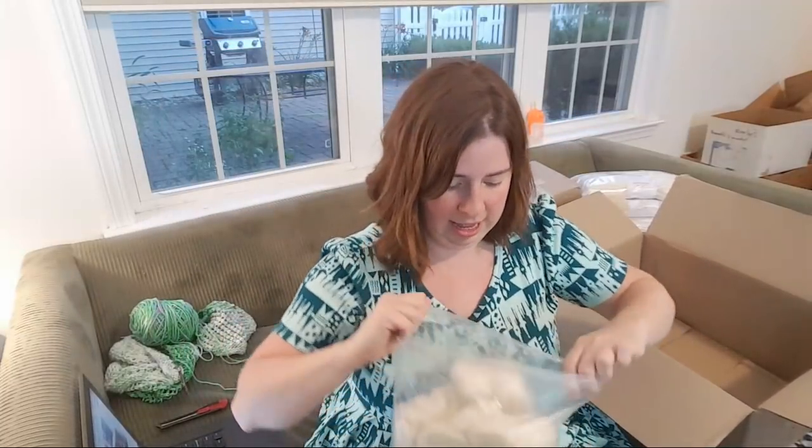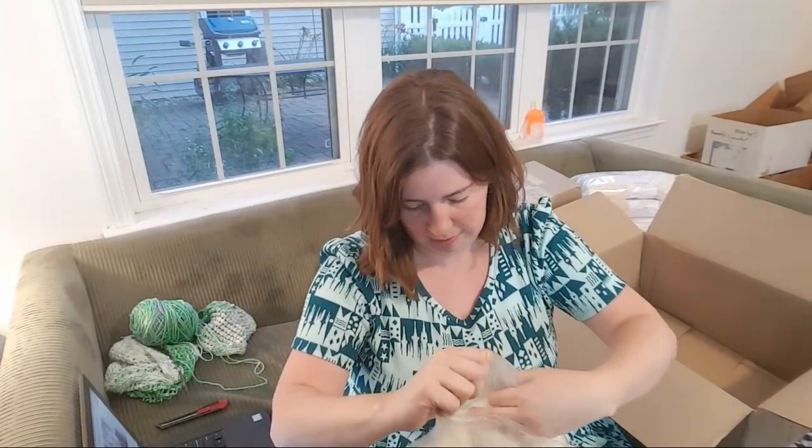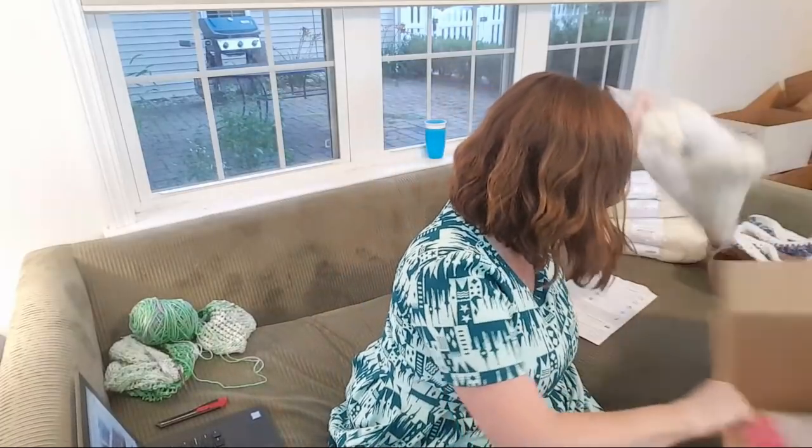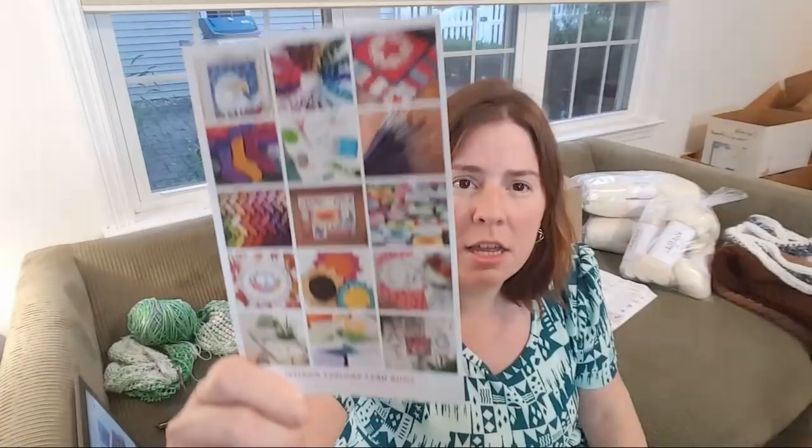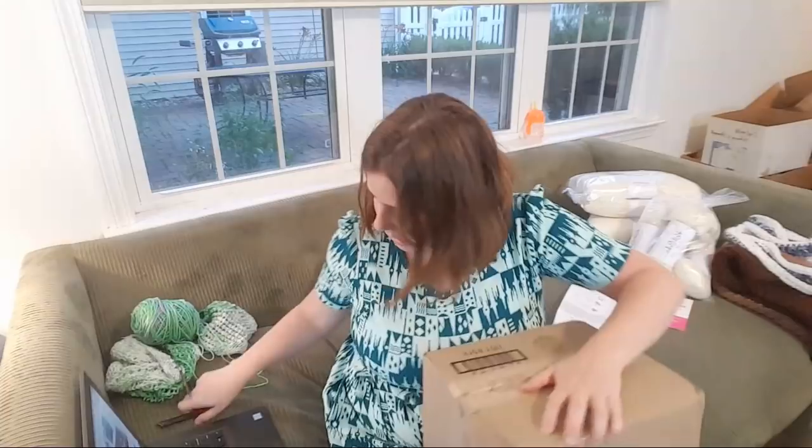I guess they used a different bag to put it in, but I'm like, woohoo, it's like a half bag of this. And more boxes. And the postcard is the one that we've seen a few times already. Okay, this guy has a little more variety in it. And believe it or not, there's another.